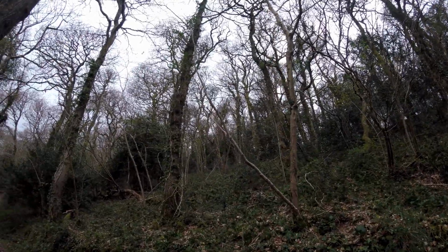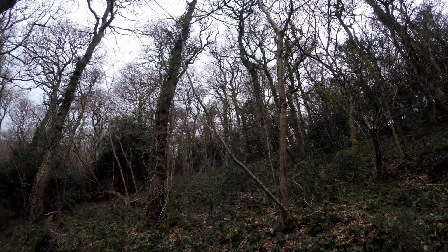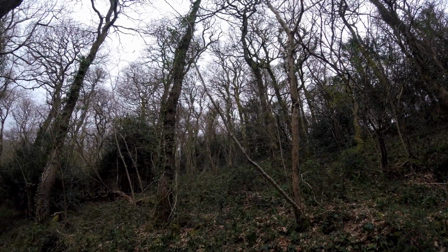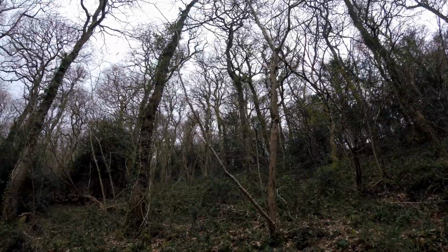Just been watching that woodpecker. Looks quite small, maybe it's a lesser spotted woodpecker. He's tapping away at the top branches. Unfortunately, he's flying further into the wood. He's just feeding, knocking the grubs out of the bark. I can still just about hear him tapping, but it's quite a dull thud.